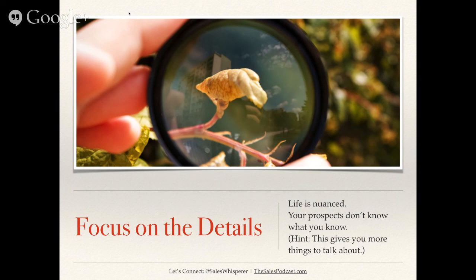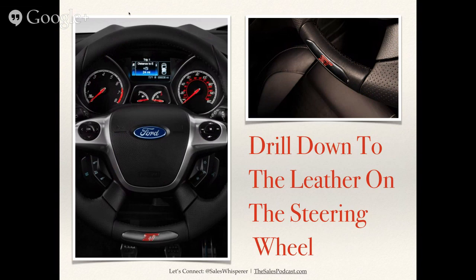So I want to show you 2 examples here, and I'm going to log out of here, and I got YouTube keyed up. But like in this example, the Ford shows the console from the driver's perspective, and the dash, but drill down to the leather on the steering wheel. Okay, tell me, where'd that leather come from? Is any part of it hand stitched? Why was it chosen? How was it dyed? What process is used to make it black or to make it a special brown? Maybe you've got a white or a cream color.